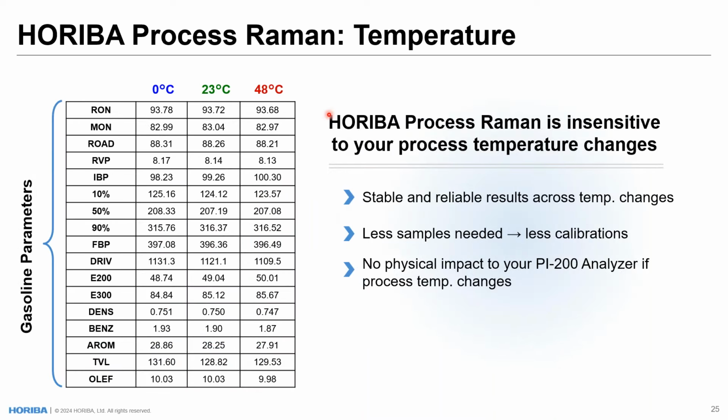Something else that should not go unnoted is that HORIBA Process Raman is insensitive to your process temperature changes. Over here on the left is this big data table of a bunch of gasoline parameters that we can measure in just one chemometric model, with different parameters listed in the rows. These three columns are the measurements taken of this gasoline sample at 0 degrees Celsius, 23 degrees Celsius, and 48 degrees Celsius. You can see across each parameter that you get virtually the same result every single time across this wide temperature range.